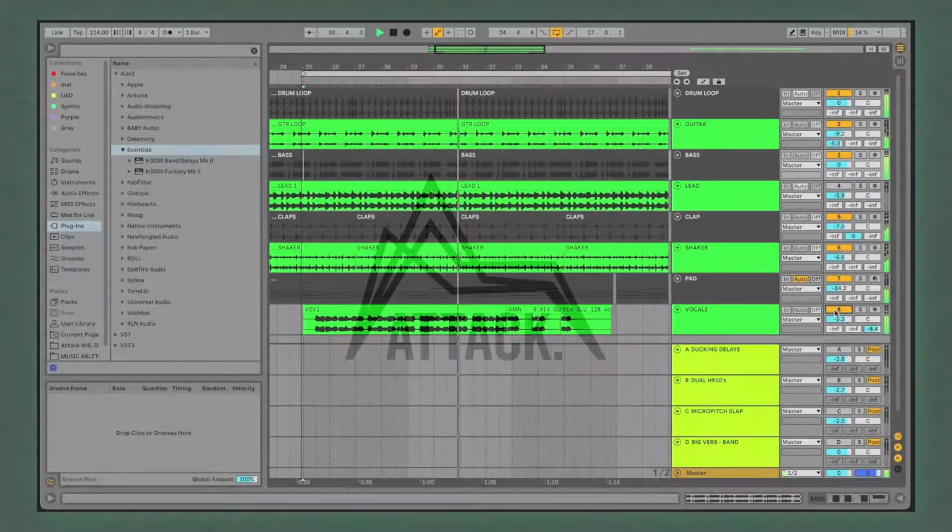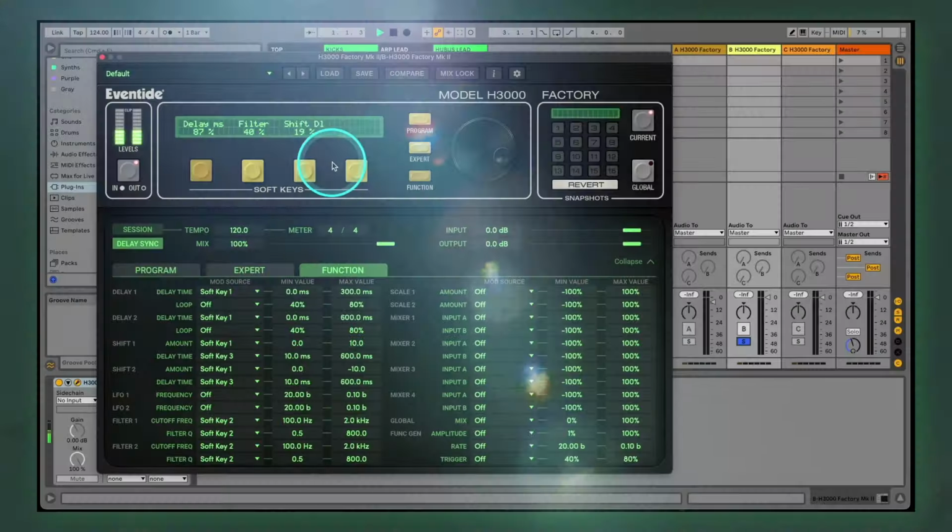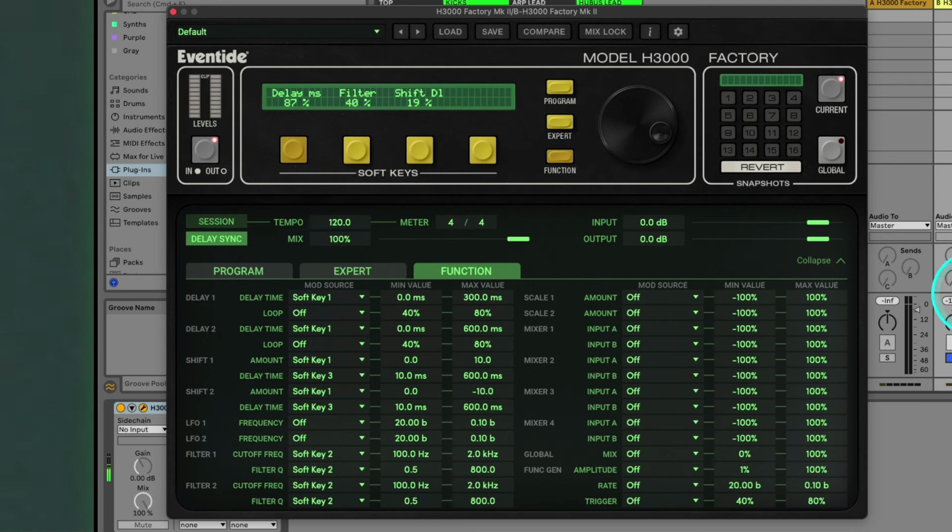In this video, we're excited to break down the newest emulation of one of the most famous pieces of studio gear ever created. This is the H3000 Factory Mk II by Eventide. Before we look at how it sounds and what's new about it, let's start with a quick H3000 history lesson.